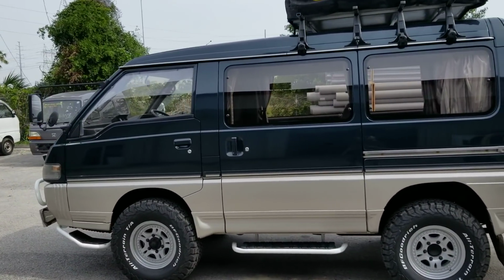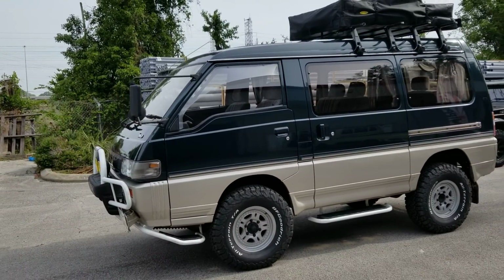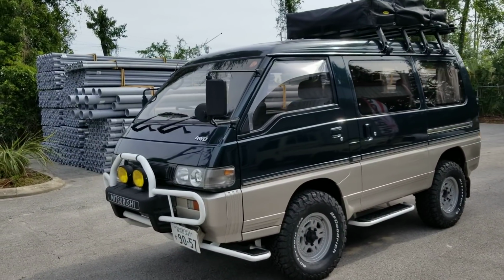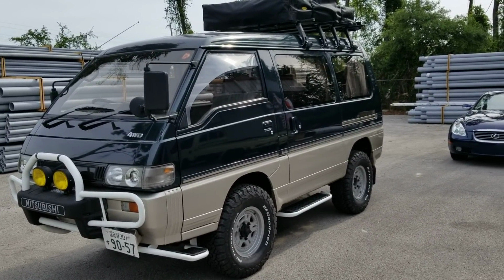So basically I just wanted to do an overland style build without going too far out of OEM, and I think I got a nice balance here with this Delica van. It's pretty tough looking.